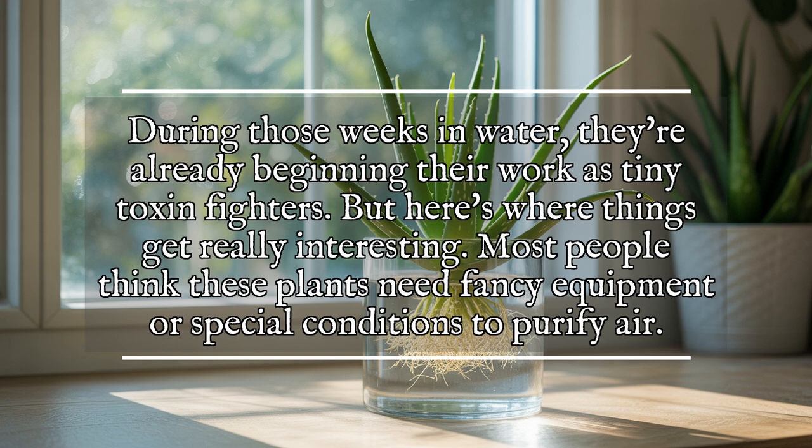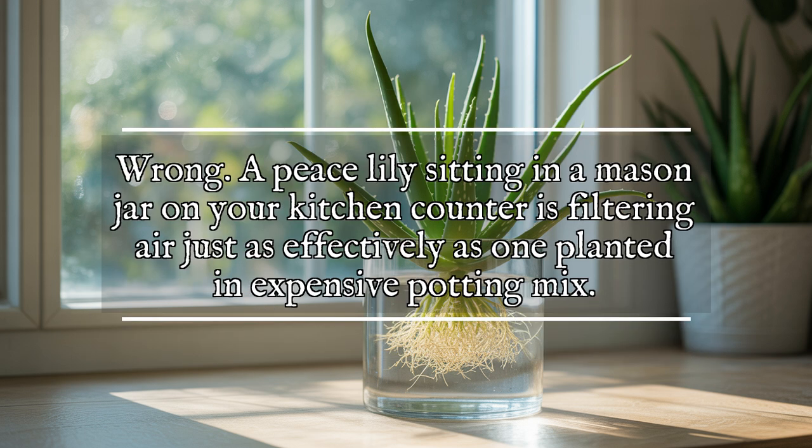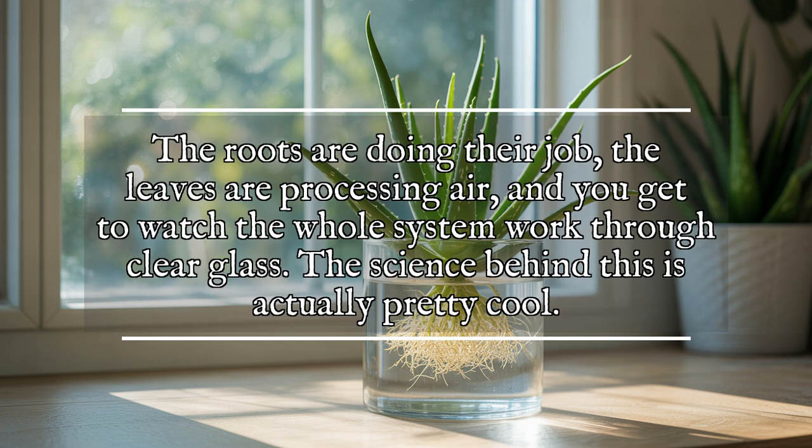But here's where things get really interesting. Most people think these plants need fancy equipment or special conditions to purify air. Wrong. A peace lily sitting in a mason jar on your kitchen counter is filtering air just as effectively as one planted in expensive potting mix. The roots are doing their job, the leaves are processing air, and you get to watch the whole system work through clear glass.